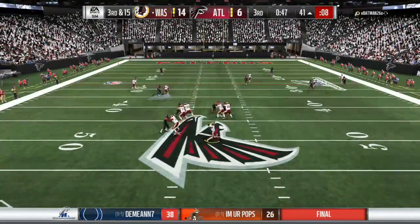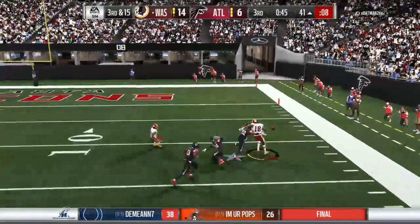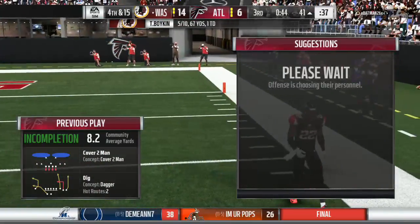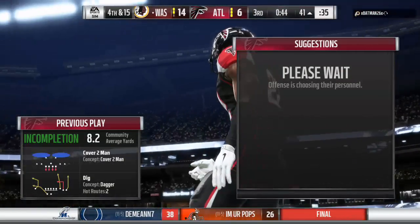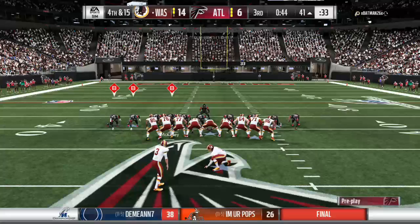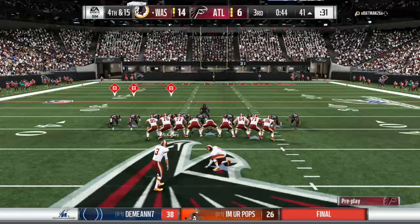Third and long for Boykin. And he couldn't hang on to it through the contact. Incomplete. You can tell they were hoping for a flag there offensively. Several on the sideline motioning, hey, why not a penalty? Why not a penalty? What did you see?